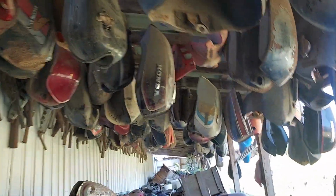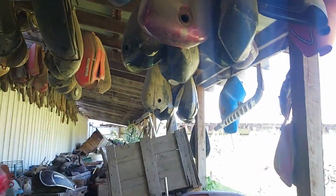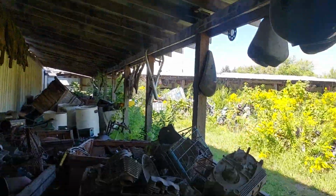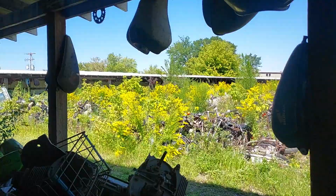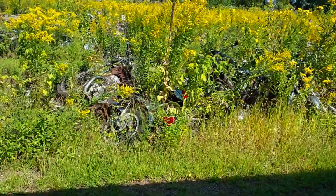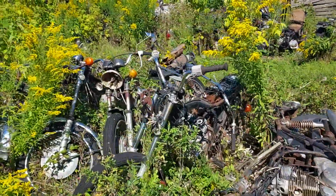There's more motorcycle parts in one location than anywhere else in the world. I can probably bet on that one. Because there's a lot of parts here, man. And this is only one little spot. This place is 9 acres, and a lot of buildings full. There's some buildings you guys have never seen. I haven't done any video on some of the buildings. They're just packed. You open the door and it's just full.